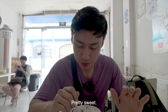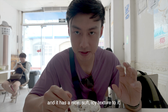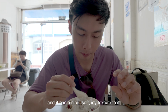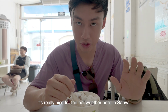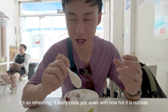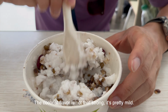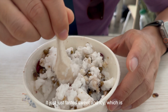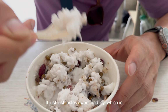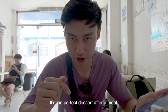Pretty sweet. The beans are really sweet, and it has a nice, soft, icy texture to it. It's really nice for the hot weather here in Sanya. It's so refreshing. It really cools you down with how hot it is outside. The coconut flavor is not that strong. It's pretty mild. It just tastes sweet and icy, which is perfect. It's the perfect dessert after a meal.